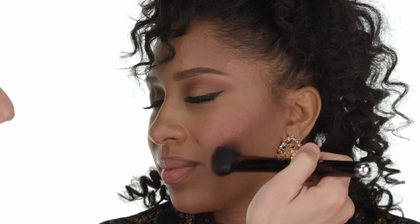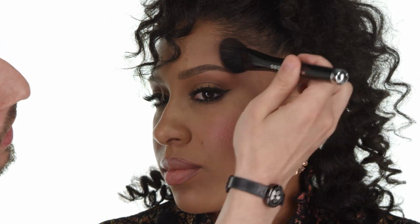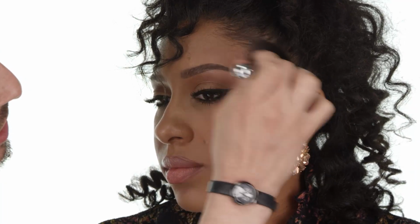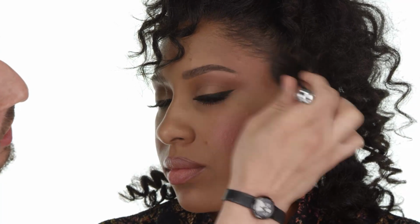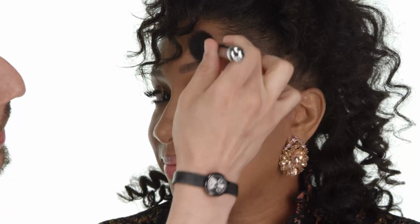So of course the brushes had to follow suit. Then I'm going to take a little bit here and brush it back into the temple, making sure that I'm working it into the hairline. It's okay if you get a little bit in your hair because you're going to go back and clean that up, right? Sure. Sweet.